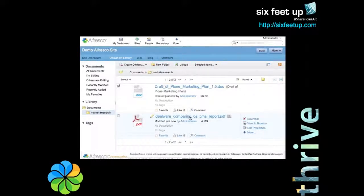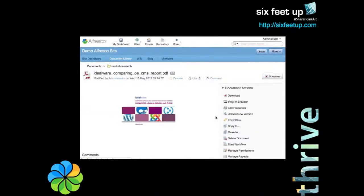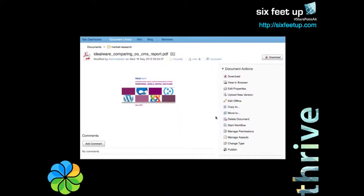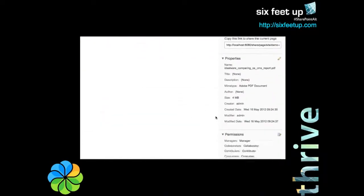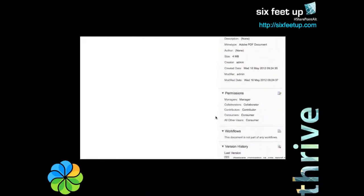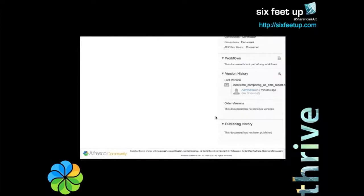And then from here we can go inside of one of the pieces of content that we've uploaded and see all the various metadata options. And right from this gallery screen we can see all the options that are available to us. And that grows even further once we load up the content item itself. We get a nice preview of the piece of content, and then we can edit all the various metadata and properties about the content or send it into a workflow.